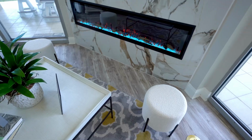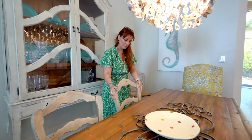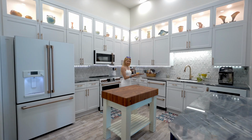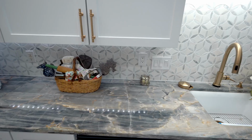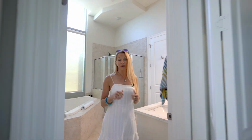Floor-to-ceiling windows off the living space help us really appreciate waterfront living. This kitchen is so dreamy. Luxurious appliances, beautiful hardware, and they didn't forget the wine fridge. Perfect for that Florida lifestyle, the living on the water, and luxury details inside.